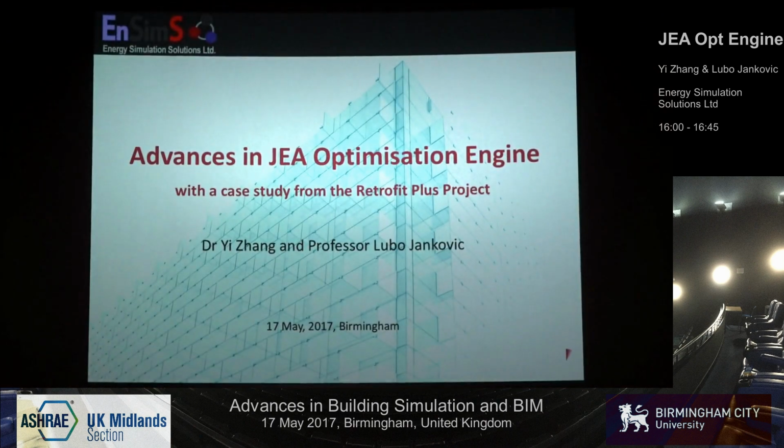And so this is about advances in JEA Optimisation Engine, in a case study from the Retrofit Plus project. I'm going to do the case study, and Yi is going to do the rest of the work. So I see my role here as very easy.